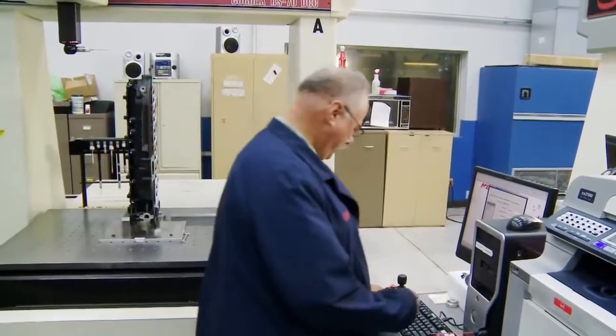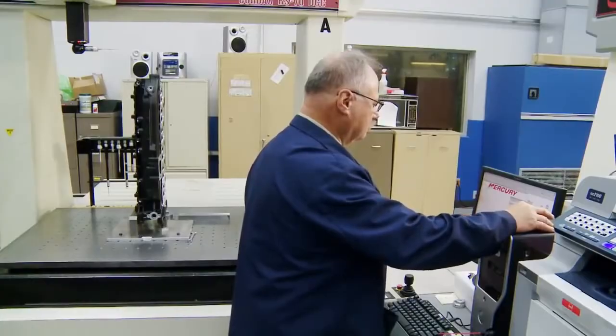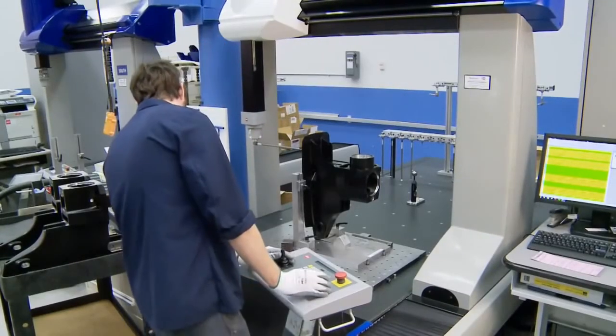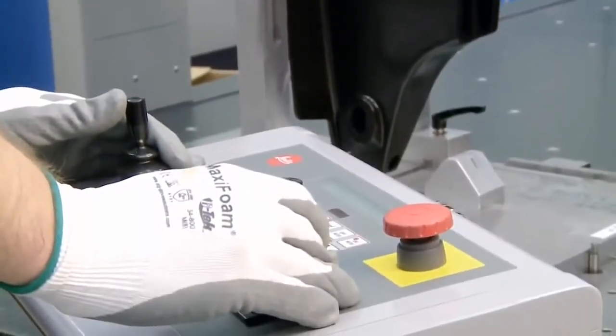Testing confirms part integrity and ensures that a specific manufacturing procedure is producing the desired result. In addition to random part verification, machines are used to measure individual components during new product development, and they measure parts supplied by outside manufacturers.